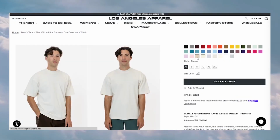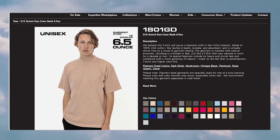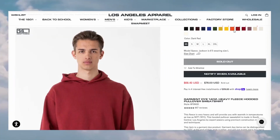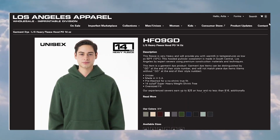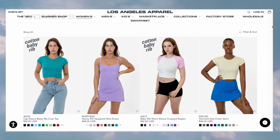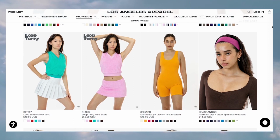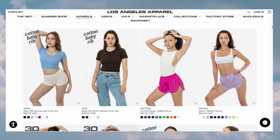For example, the 1801 garment dye tee is priced at $26 retail, but within their wholesale section, it is priced at $8.85 wholesale. And when it comes to their HF09 garment dye hoodie, priced at $76 retail, when it comes to the wholesale section, it is priced at $37.95. Now, there's no minimum amount that you need to order in order to order through their wholesale section. You can order as little as you want or as much as you want, as long as the items are available for purchase.